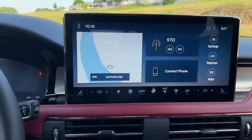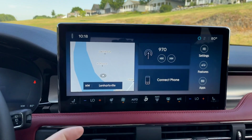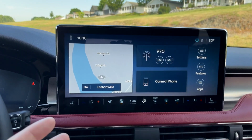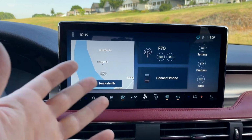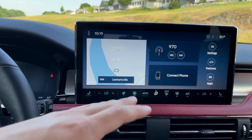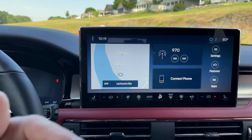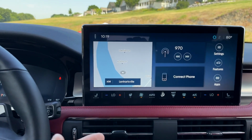Personally, I've actually found this a little bit distracting because there's not a ton of haptic feedback and you don't know what button you're pressing sometimes. So I've taken my eyes off the road a couple of times. What I've tended to do is set my climate controls before I leave, and then I get on the road so I'm not distracted.